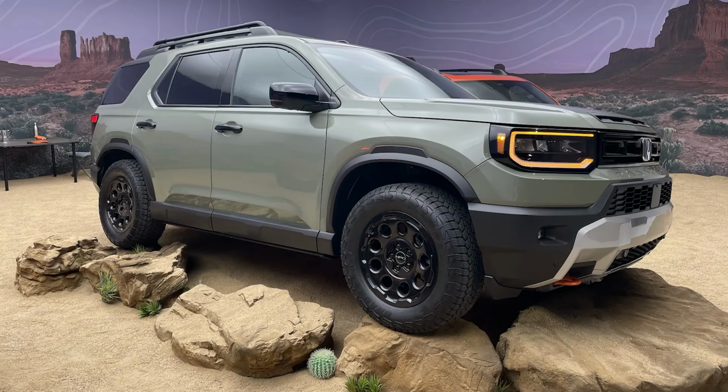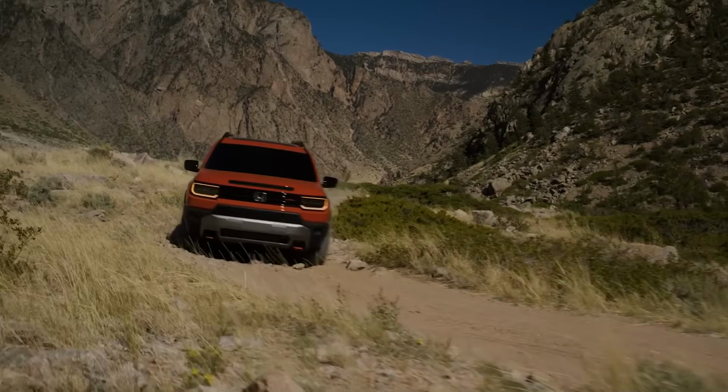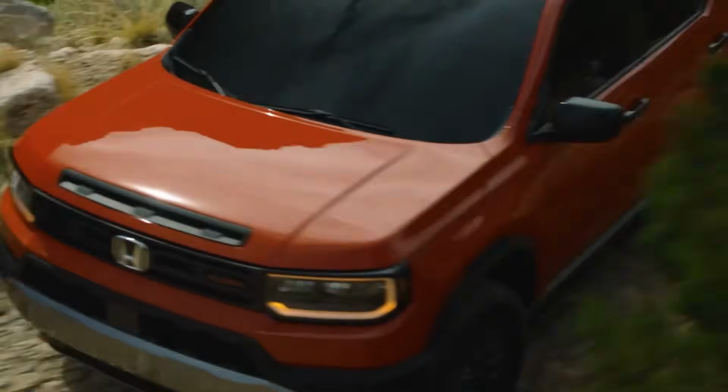Now let's talk pricing because this is where some buyers may pause. The redesigned Honda Passport starts at just over $46,000. That's roughly $3,000 more than the outgoing model depending on the trim. And that's not a small bump.